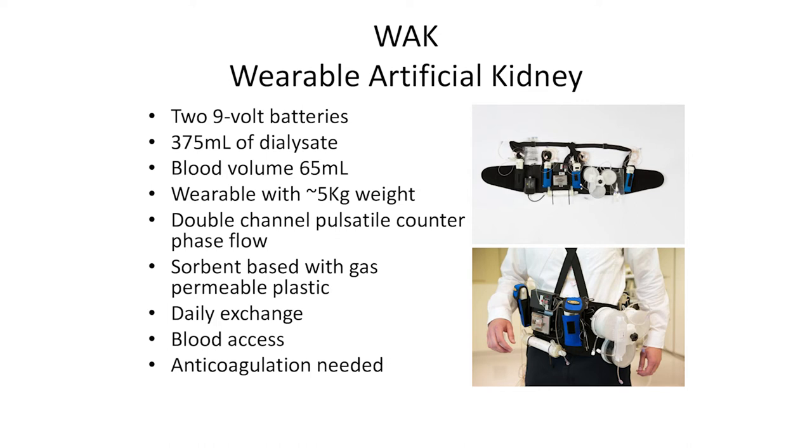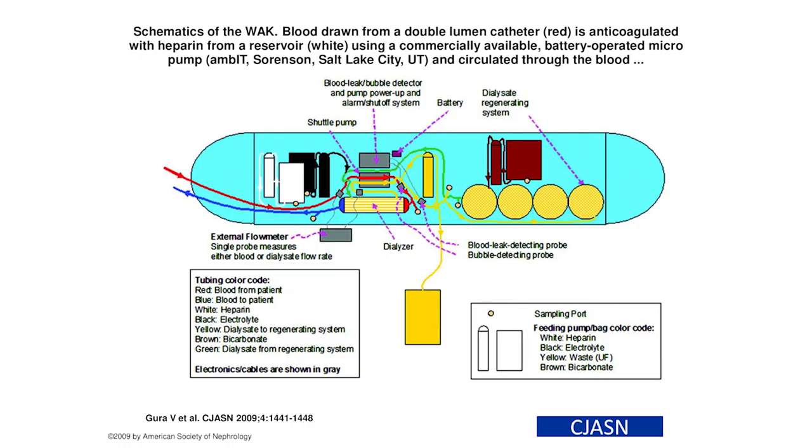Again, it has sorbent-based gas, and the plastic is permeable, so whatever gas is generated can leak out. There is daily exchange, blood access is needed, and anticoagulation is required. So this is the scheme. This is the dialyzer or the filter, right? Blood comes through, gets dialyzed, and goes back. This is the dialysate. The dialysate goes through these cartridges or these sorbent-based pumps and units. Once the dialysate is clean, when it comes back, the bicarbonate is added and some of the electrolytes are added.